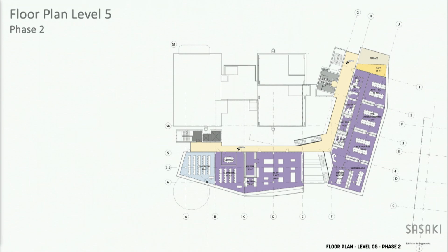And everything has been modeled in BIM. And all the consultants' work has been modeled in BIM, so we could easily see where all the conflicts were. We could easily go back and forth for coordination for phase 1 and phase 2.